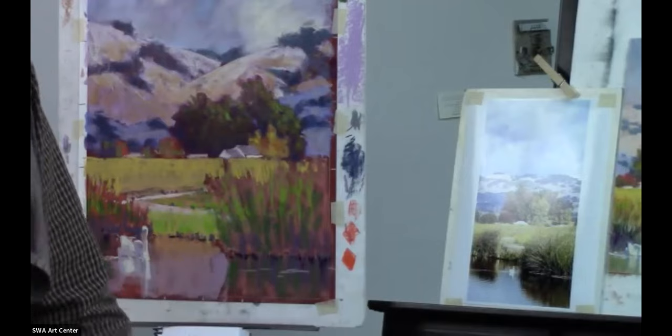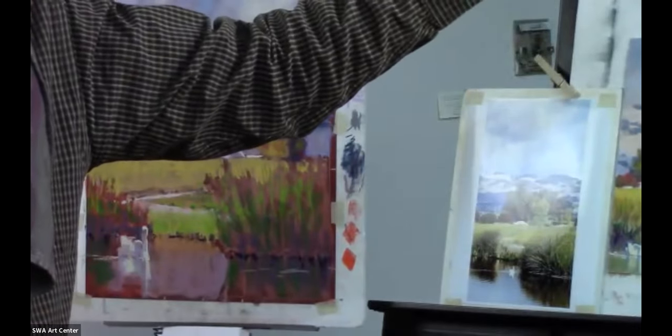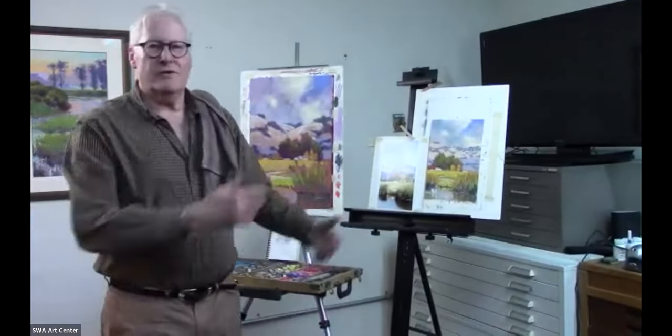So I'll use gator board and clothespins and I'll have eight to ten pastel paintings going at once, and then I'll have two or three oils going at once too. That way I never get to the point where I don't know what to do. Well, I just move to a different painting. And then I'll know what to do in that one because it's been there for two weeks or two months.